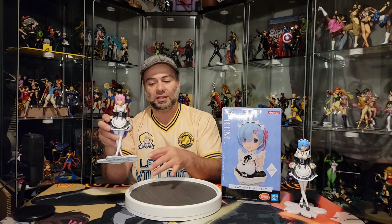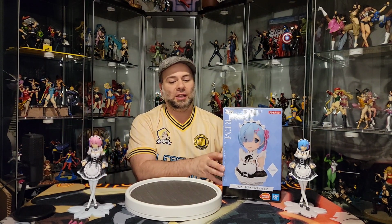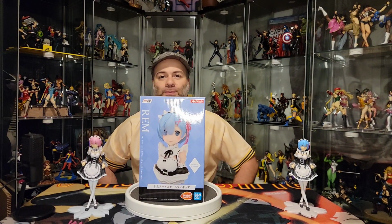Just so you guys know, if anyone's going to ask, these beauties right here to the sides are Sega Prize Curtsy Rem and Ram. They were supposed to have a little piece that connects them so they can attach together. I did lose the piece, I'm sorry, so I display them separately. But I figured since she's in her maid costume, I'd put some out in their maid costumes as well. But enough of that. Let's take a look at the box, see how it looks, and then open her up.